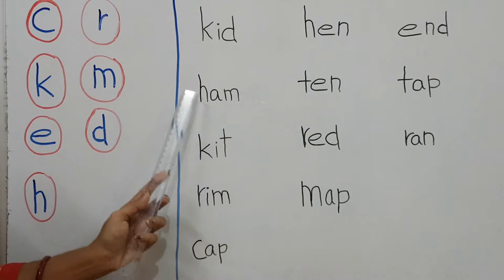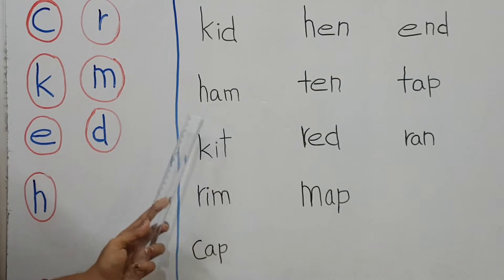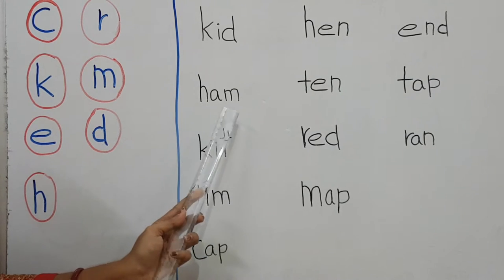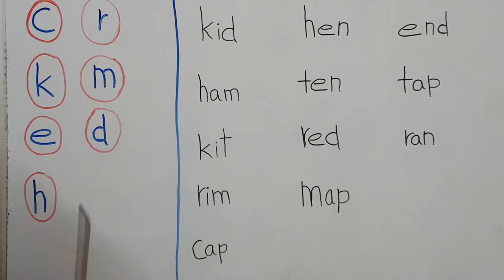Ham. Ham. Repeat it. Ham. Is it clear? Ham is nothing but a piece of meat. You all would have heard of hamburgers, right? Hamburgers or ham.